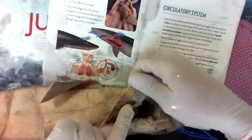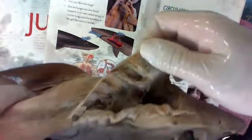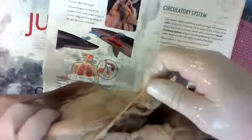You can see all the lines on the gills again going across. See all those fine lines? Yeah, I gotta get a camera that focuses better. All right, but now we're down. We're gonna cut open the chest. We're gonna look inside, look at the heart.